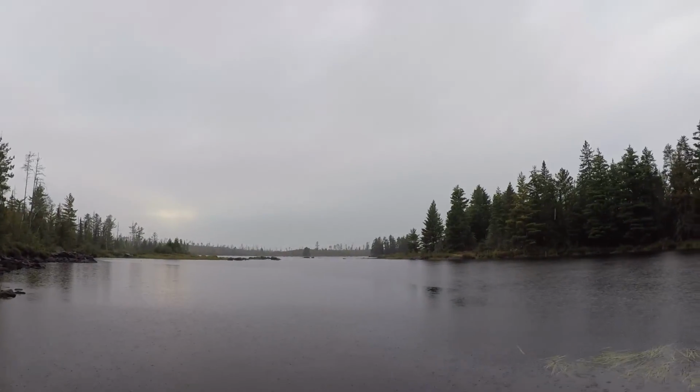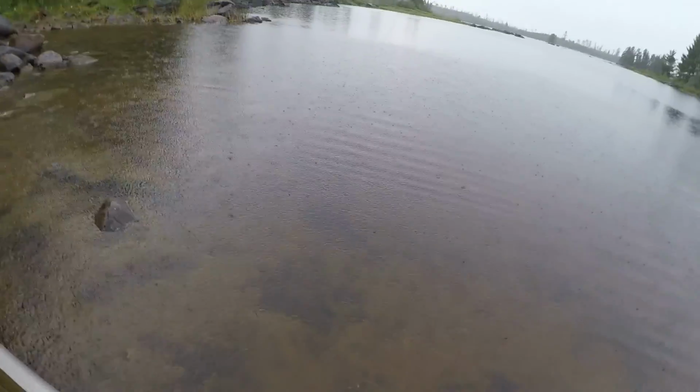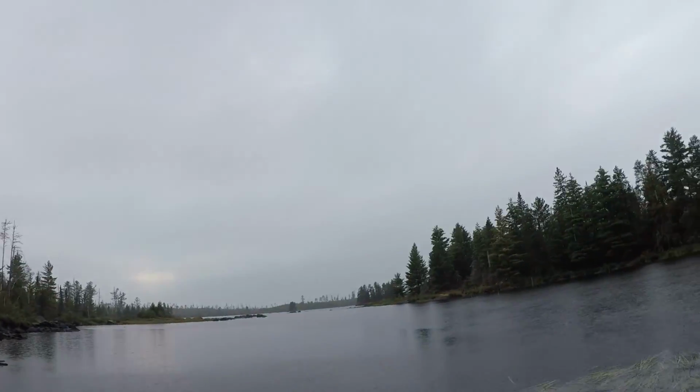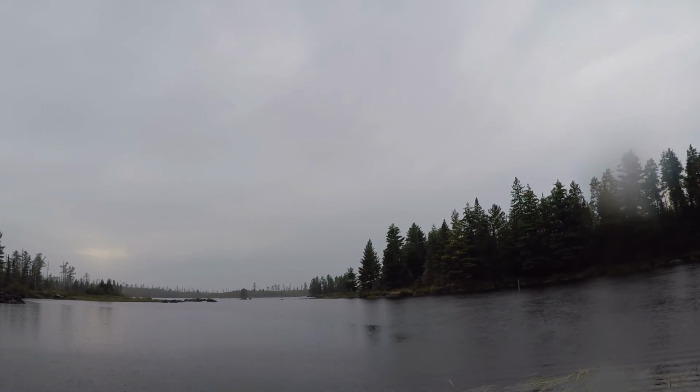All right, we got to paddle across this body of water, this lake. And then we're back at the truck. Not the semi truck, our friend's truck. We're heading into town to get a hot meal and get cleaned up.